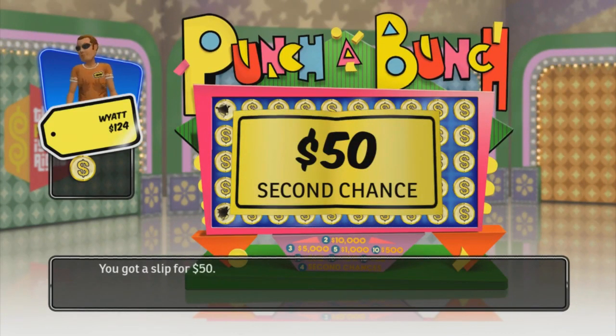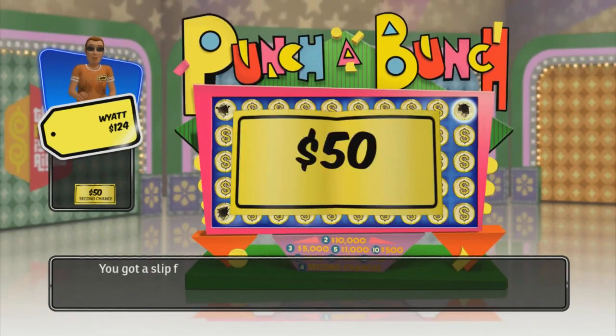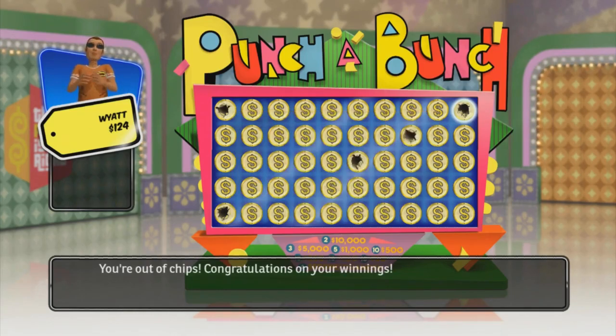You got a slip for $50. This slip also gives you a second chance. Punch another space and we'll add up the slips. You got a slip for $50. You're out of chips. Congratulations on your winnings.